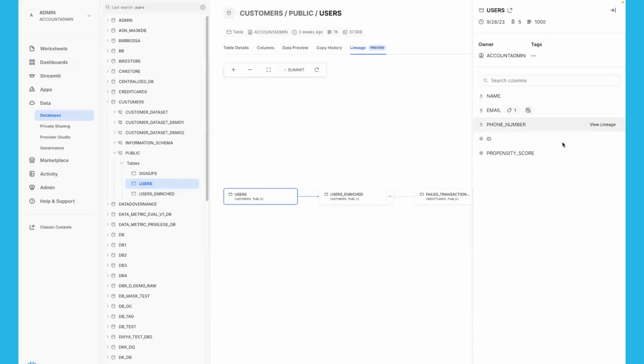As you can see here, this brings additional information about the table, specifically the columns. And even more interestingly, it also tells me that the email column, which is PII, is tagged, and it is also protected with a masking policy. This is great news, but I want to know whether my downstream tables are protected.